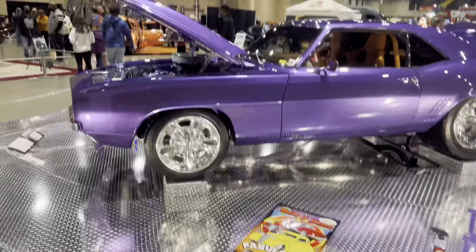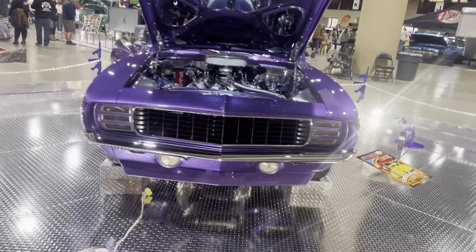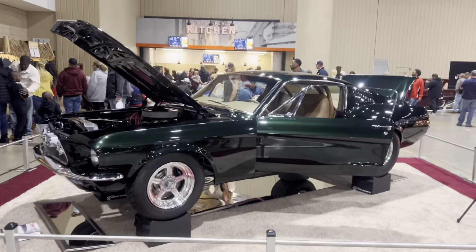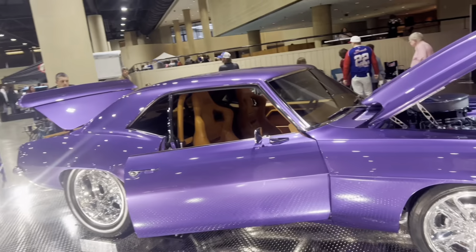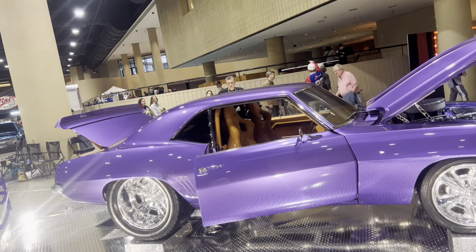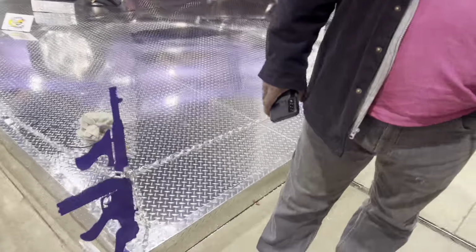Look at that. Woo! That joint clean, bro. That joint clean. I like the color. Look at that. Mustang. We just flip flopping. We just out here flip flopping.